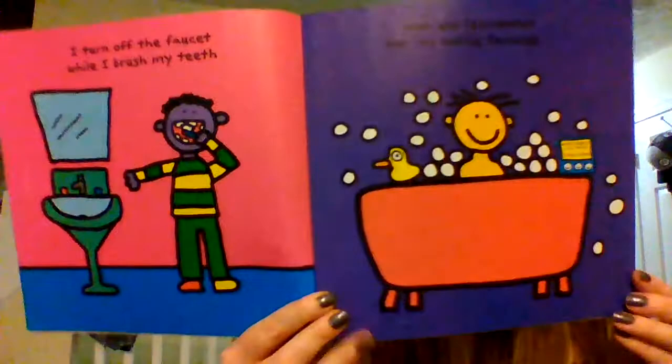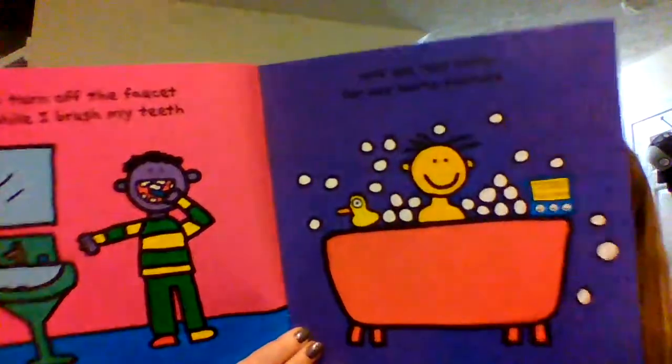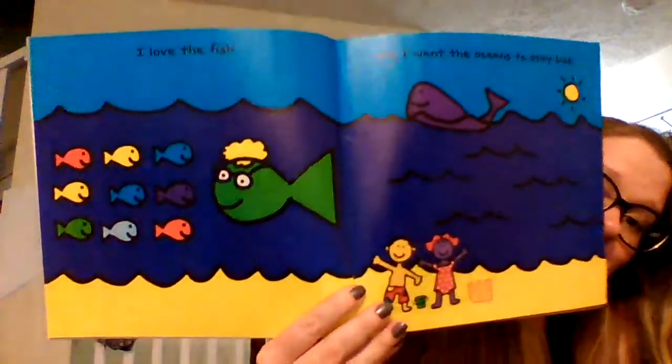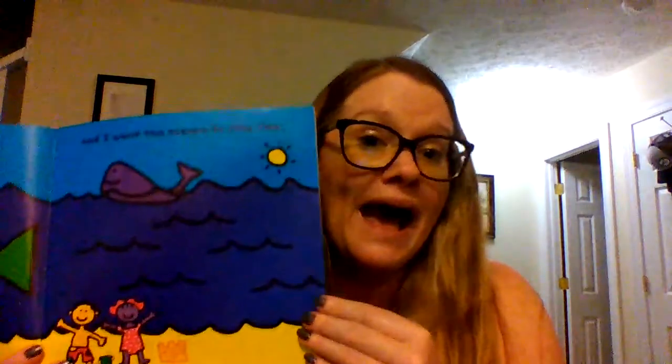I turn off the faucet while I brush my teeth and use less water for my baths because I love the fish and I want the oceans to stay blue. We want to only use the water that we absolutely have to use. It does seem like when you turn on the faucet, the water runs and runs and runs. You're like, oh, the water never runs out. But it is a resource, and we only have so much of it. So we only need to use what we have, so that way we'll have it forever.